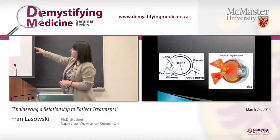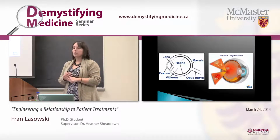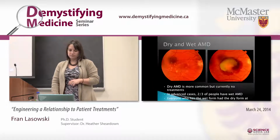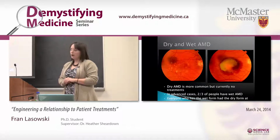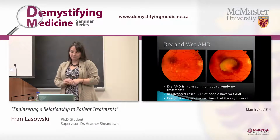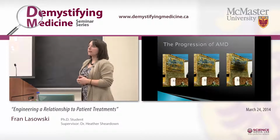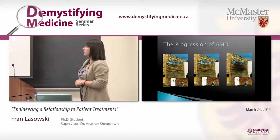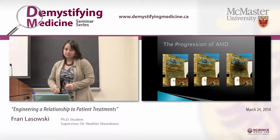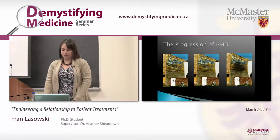So this is sort of a picture that shows what the retina would look like. In dry AMD, there tends to be spots, whereas wet AMD, there tends to be fluid. So these here are two retinographs showing the dry AMD and the wet AMD, and an example of what it would look like if you were looking as somebody with the condition. And you can see the big black missing spot on the picture on the far right. And so as the disease gets worse and worse, it takes more and more of that central vision.